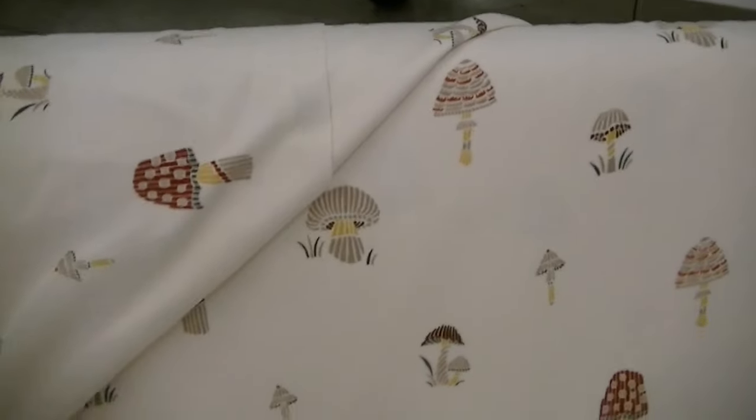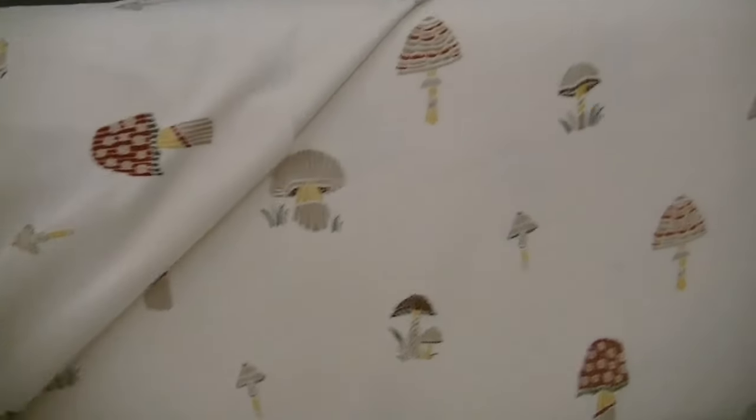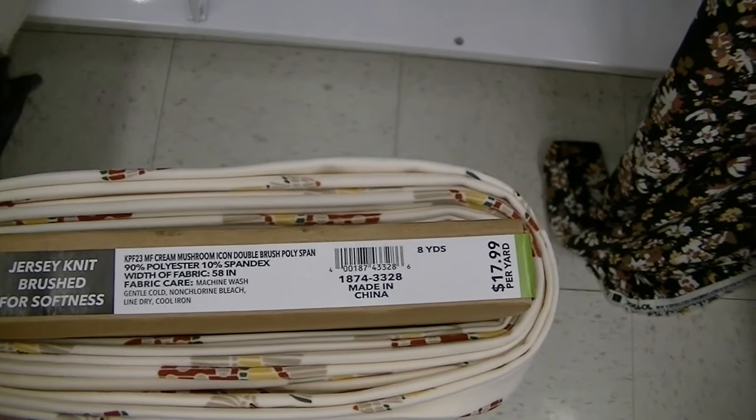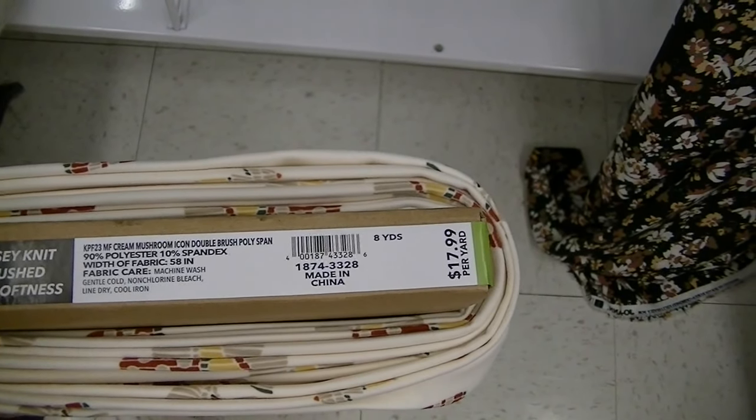And then this one's so cute. It's like a cream background with mushrooms. Let me turn it in the direction that they're going. So cute. And it's part of the Modern Folk collection. Cream mushroom icon.